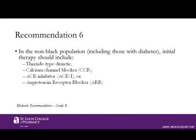And if you're familiar with the previous JNC7 guidelines, you'll notice that beta blockers is the drug class missing from this initial agent list. The reason beta blockers were not recommended is that they found one trial that showed an increased risk of the composite of cardiovascular death, MI, and stroke in patients being treated with beta blockers compared to patients on other antihypertensive therapies. There were also other trials showing that there was not this associated risk with beta blockers. However, the panel felt strongly enough to eliminate them from the initial therapy options in this population.